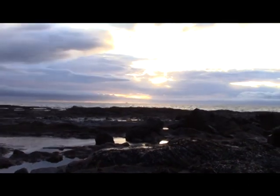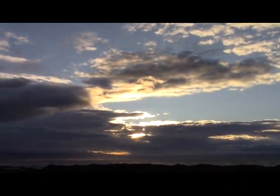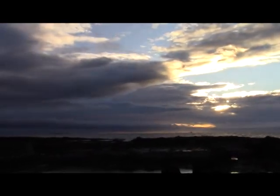Just thought I'd give you a wee shot of the rocks.